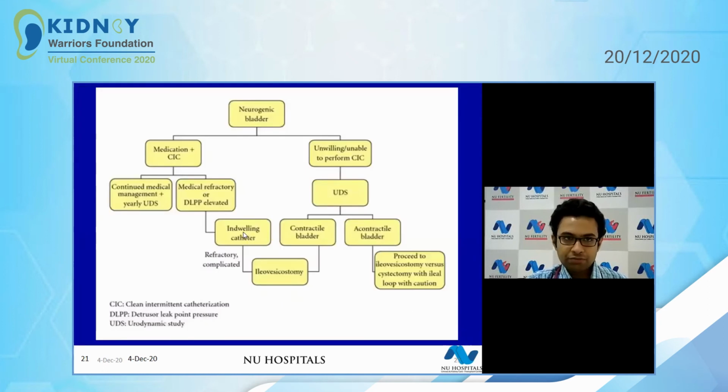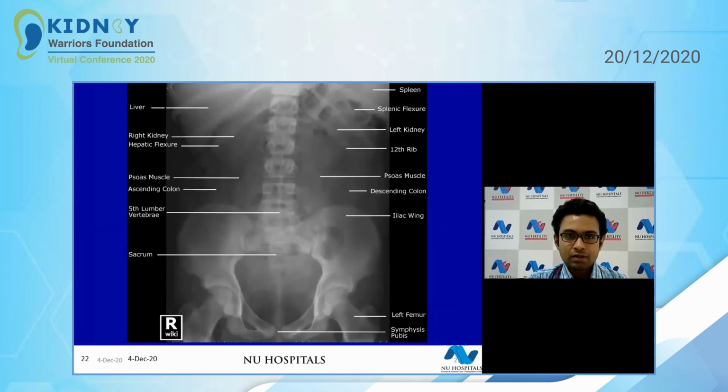So the management of neurogenic bladder is primarily by using medications, and on top of that, we could use CIC, or clean intermittent self-catheterization. If that doesn't work, or if it is refractory, if it's still generating a lot of pressures, then we need to do a bladder augmentation. We need to increase the bladder capacity by attaching a piece of colon onto it.